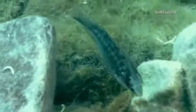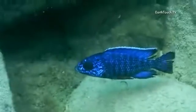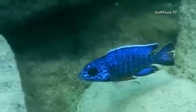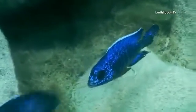Moving a little deeper, weed grows between the rocks. Here, a whole different set of fish emerge just meters from the sunlit rocky zone. Cichlids pick at weed lying on the floor. Inches away, an iridescent cousin lurks, perhaps guarding a nearby nest.